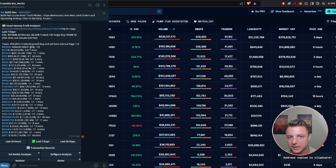We need to do this to actually see if they're profitable, because just looking at these numbers is not going to give us a profitable meme coin trader. We first need to find these numbers. Once we find a trader with the right specific statistics, we can then deep dive even further to ensure they are a profitable trader.